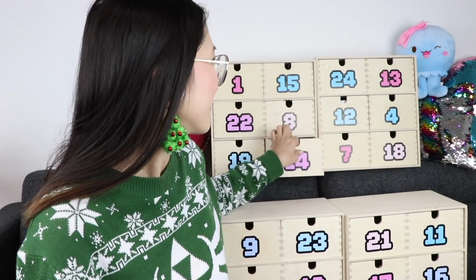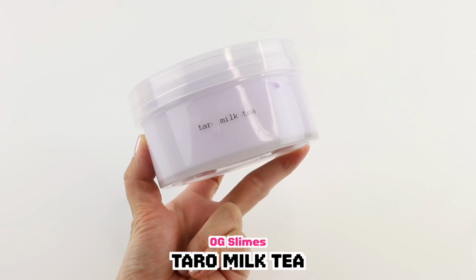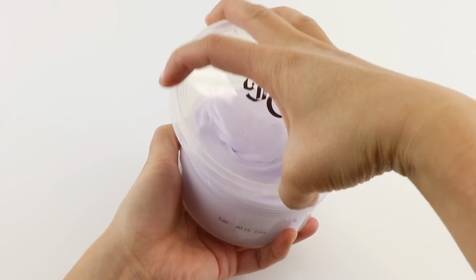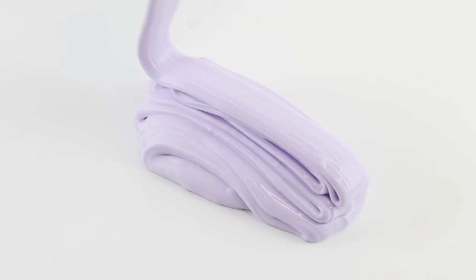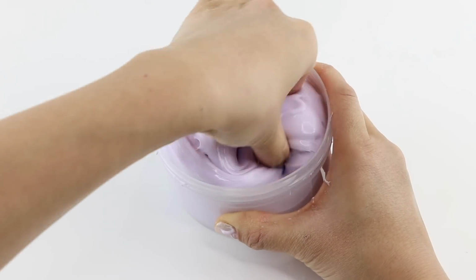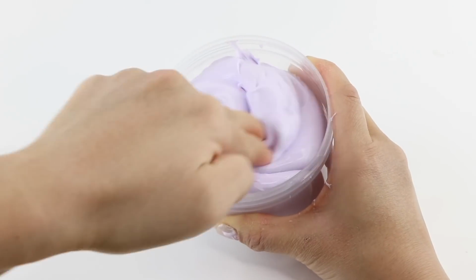Now let's check out number 14, which is TARO Milk Tea by OG Slimes. This is a super glossy slime with a smooth and clicky texture. Glossy slimes tend to deactivate the fastest, and most of them only have a shelf life of a few weeks. You'll need to make your own slime activator using the borax provided, and keep fixing your slime if you want to continue playing with it.